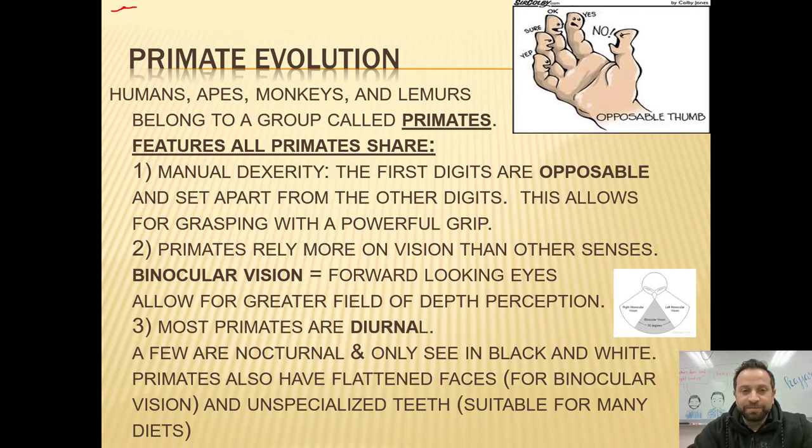So this one's on primate evolution, so make sure you have your skeleton notes with you. All right, let's get started.